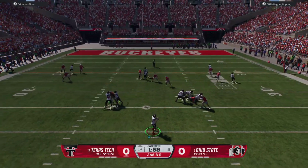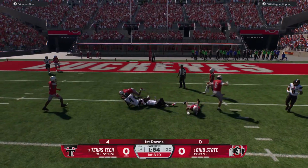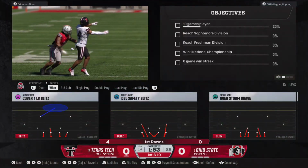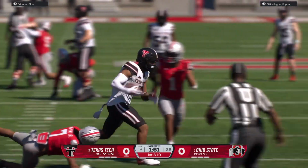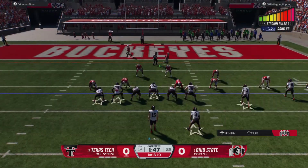Looking to fire. Throwing right. Finds a man in the middle. And he's brought down after a nice game. Well, everybody knew this guy was going to get his touches coming into this game, considering he's one of the better receivers in the country.